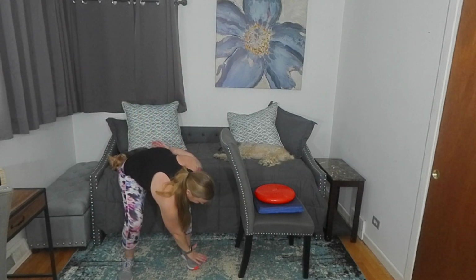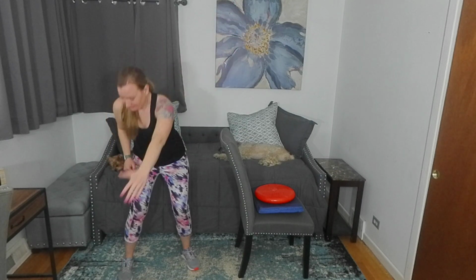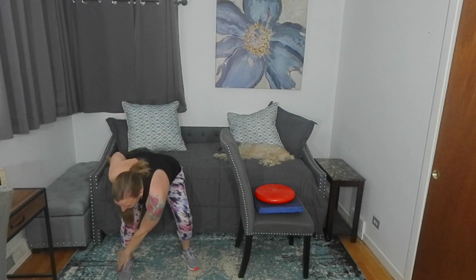We are going, after just a second here, to switch sides. Okay, take your other arm, touch the outside of the opposite foot, and then up. You're doing so good for this very, very advanced exercise. Remember, you can maybe just go down to the outside of the knee, and that's fantastic.